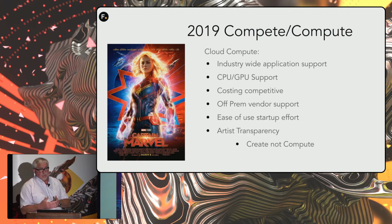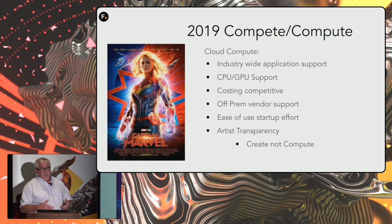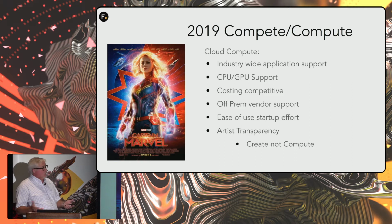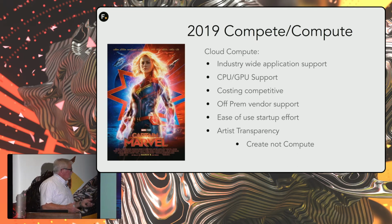We had this mandate and mindset from engineering, and we had the buy-in from our EPs. And really, what's happened is it allows everyone now to compute anywhere in the world. And that's the whole idea behind No Walls. It really allows everyone in this room and our whole industry as a whole to work together and collaborate. So in 2019, what we're seeing is industry-wide application support, CPU and GPU support as you need it, and cost-competitive pricing now. There's so much competition for these resources, wherever you want to compute in the cloud, that you can really get a low price, so it is very cost-effective. Every vendor does off-prem support, and it's basically easy to use from a startup point of view.